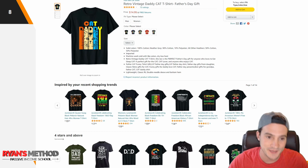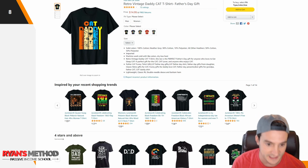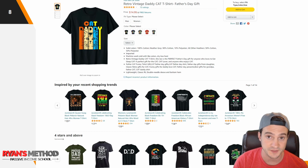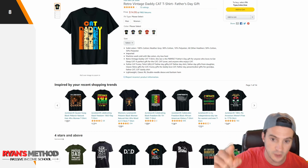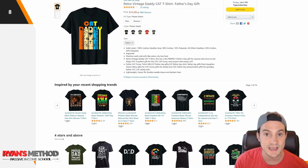And that's not a good spot to be in, because when somebody did a search, found your listing, and clicked it, you've already done probably the hardest part. All you need them to do is click add to cart. But here's Amazon giving them all these other options. And again, we can do something about it.